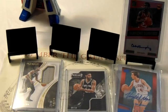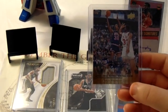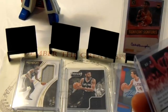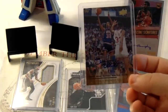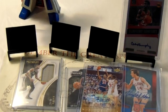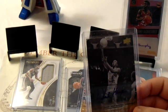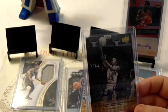So that's that. And San Antonio teammate Sean Elliott on, what is this, 2014-15 March Madness NCAA Collegiate Collection. So Sean Elliott. So that's it for the Spurs. However, I was also able to grab a Derek Harper out of that same collection. And this depicts him as a University of Illinois Fighting Illini.